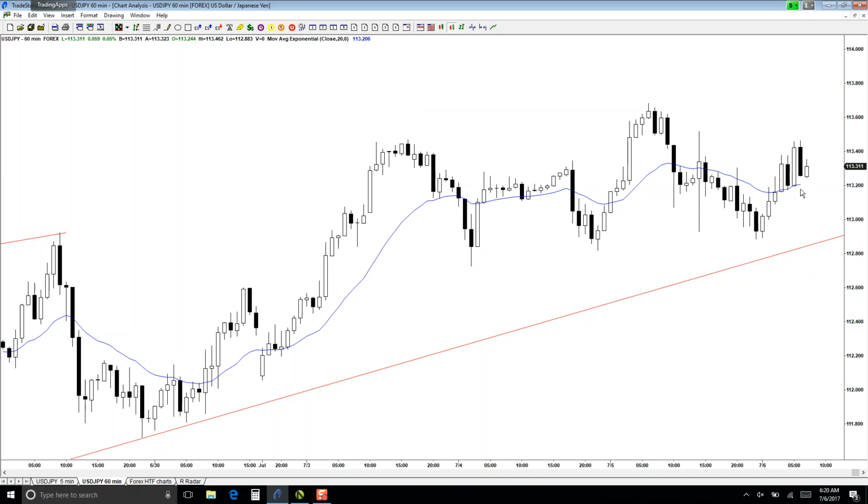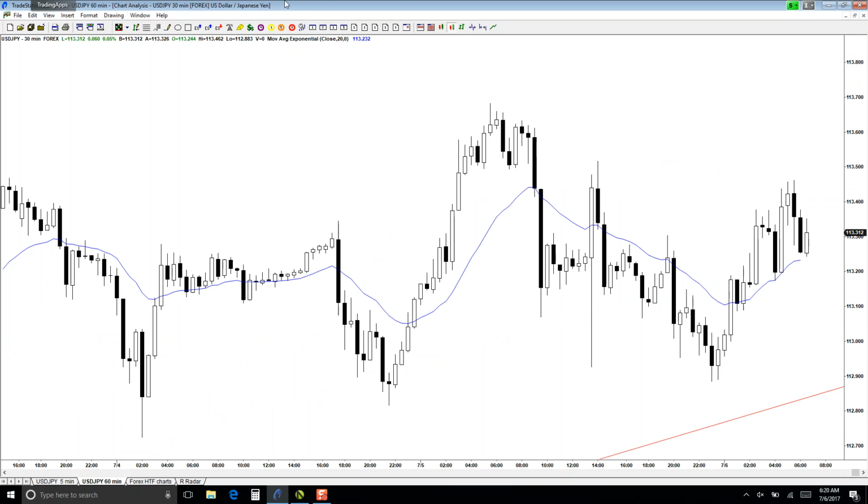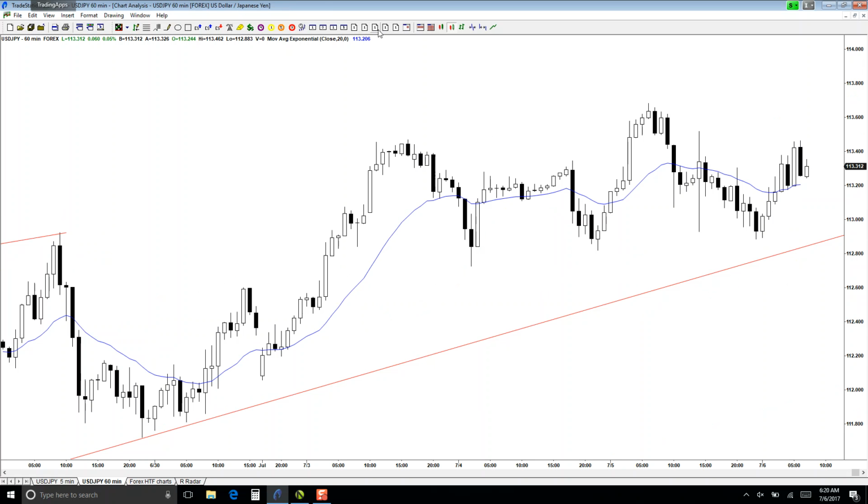On a 30-minute chart, it's a second entry. So really, I think this is going to trigger. I think we're going to go a little bit lower. Now, how much lower, I don't know.